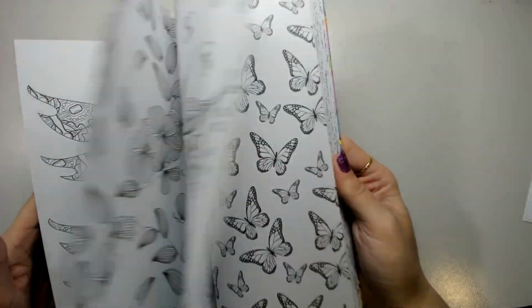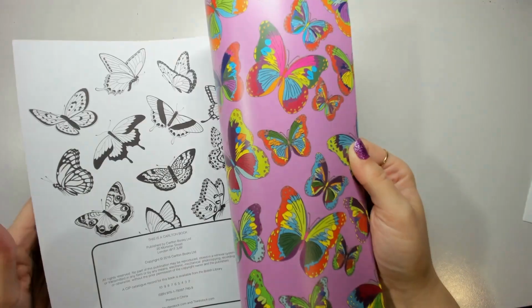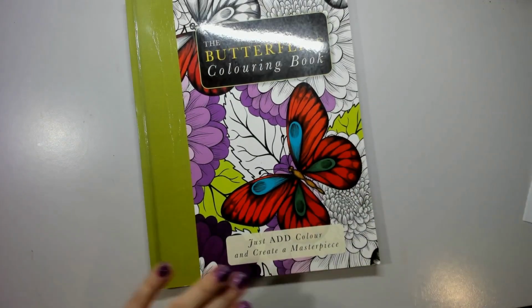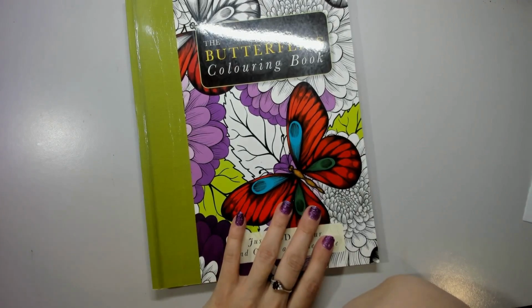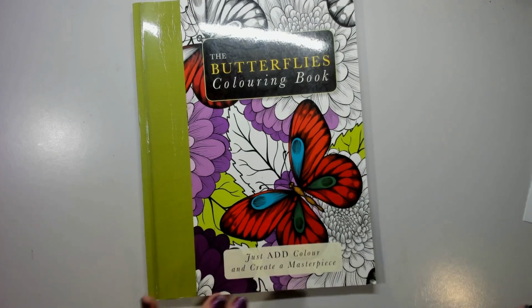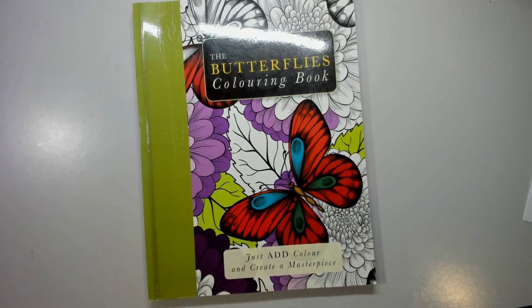But yeah, it is just patterns and stock images that they've purchased and been like, boom, colouring book, produce. So again, it's another style of book that I'm really trying to avoid purchasing, these Shutterstock colouring books, because there's no personality to them. So yeah, I think that's probably one that I could look at unhauling.